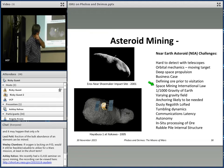The international law, the Outer Space Treaty, talks about utilizing the resources of space. It does discuss that we will be exploring and using space. The word using is throughout that treaty. So that would not be an issue if it's supporting an exploration mission.